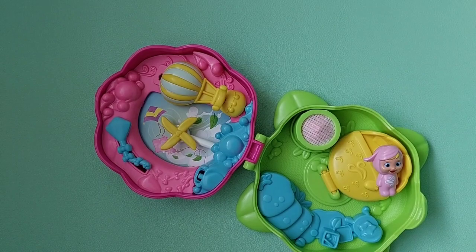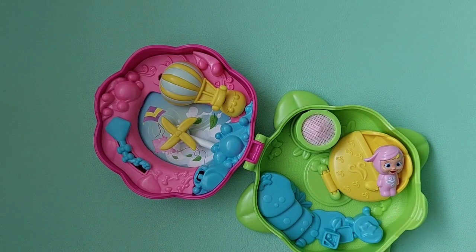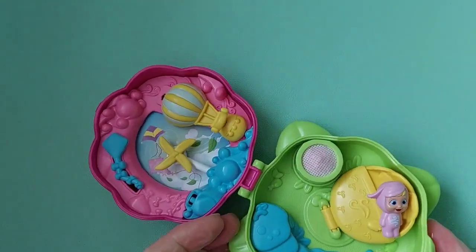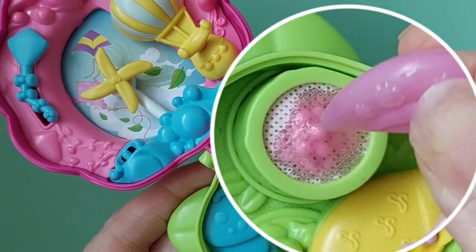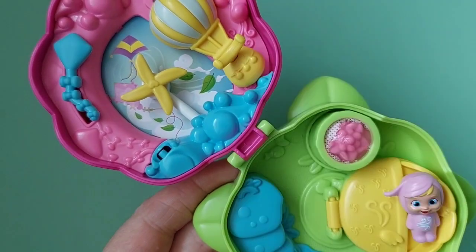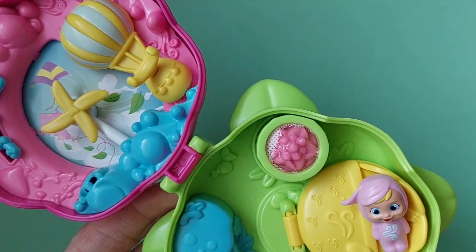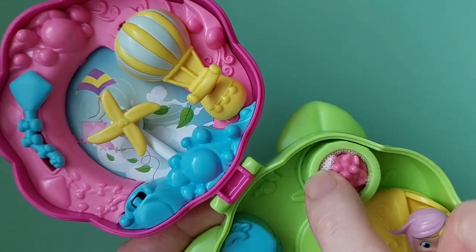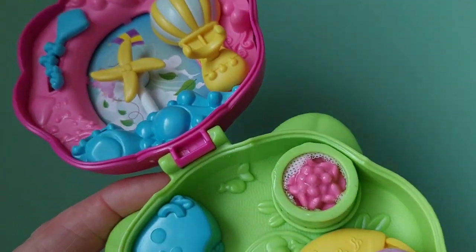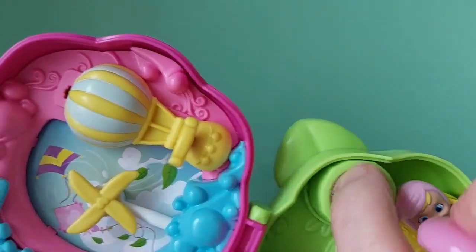So let's get our little teardrop. Pop it in the water and then see what comes out of this little, don't know what it is. Let's have a look. Oh, wow. I'm saying wow, I don't even know what it is. What is that? I'm not entirely sure what it's supposed to be. Maybe a plant or something? I don't know, but it's kind of cute to have something like that.